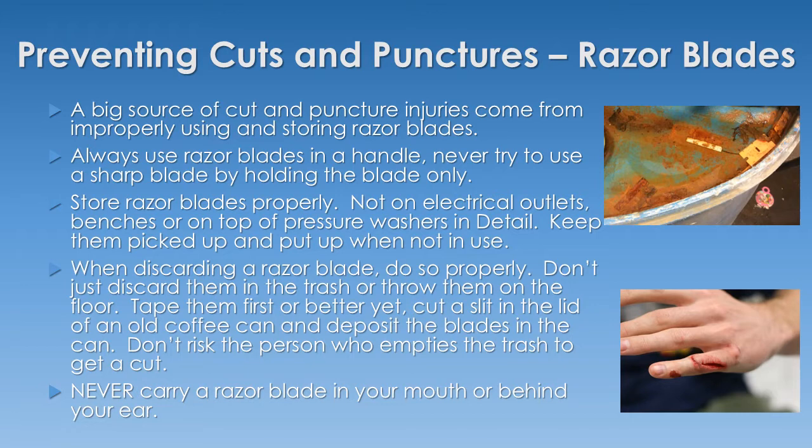A few other things that we see, if you look at the pictures provided on this slide, the top right picture shows some razor blades that have obviously not been stored or discarded properly, and they've been there long enough to develop some nasty rust. Just imagine the type of injury that would bring and the kind of problems you could have by getting cut with a razor blade that is that rusty and in that bad a shape.